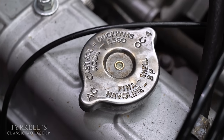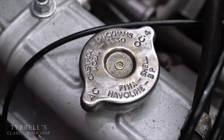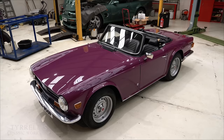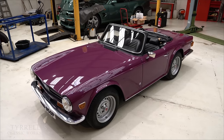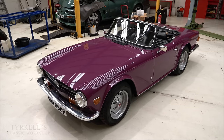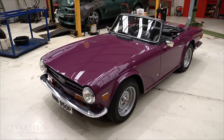And this time round, amongst all these exotic pieces of machinery, we have this, a Triumph TR6. What on earth is going on? Really, are there no limits to what's going on in this workshop? Well, in actual fact, this particular car has a story, and it has been a part of my life and vice versa for a very long time.